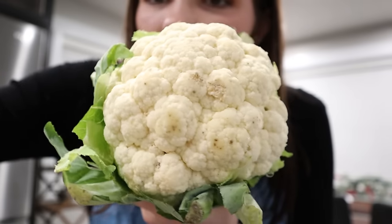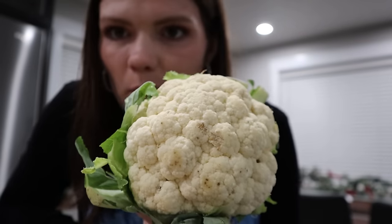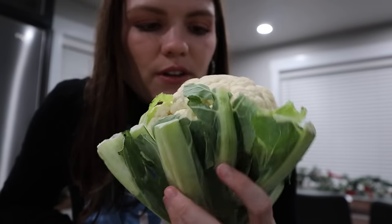So for this recipe, it calls for broccoli, and I've already used our broccoli for other recipes, but I do have cauliflower, and I was going to substitute it with that. But do you see these spots on the cauliflower? Is that just dirt, or is it going bad? Is that mold? What does bad cauliflower look like? It still smells like normal cauliflower. I hope this is still good. Otherwise, I don't know what to substitute it with, because I'm not running to the grocery store again.